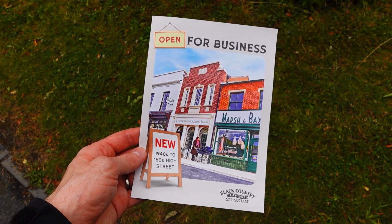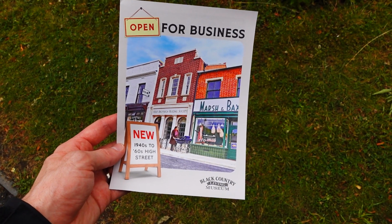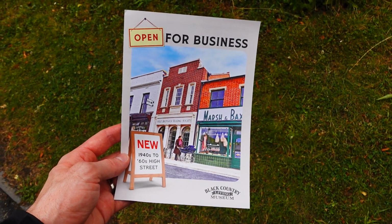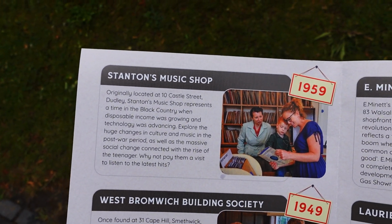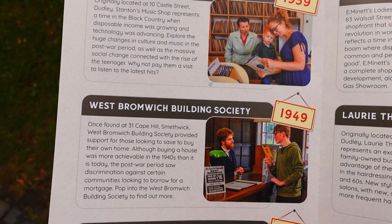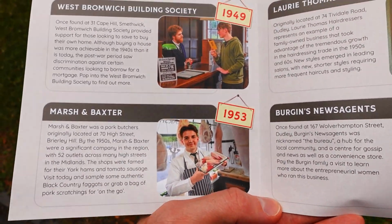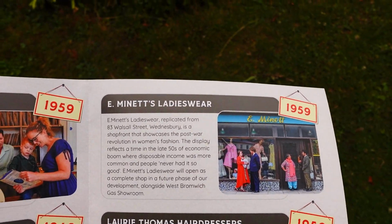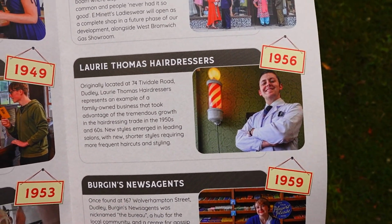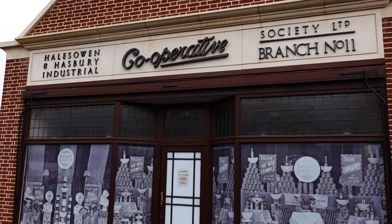When we entered the museum, they gave us a little leaflet about the new area, this new 1940s to 60s high street. You can see here what's included in that new area. So Stanton's Music Shop, West Bromwich Building Society, Marsh and Baxter Butchers, E-Minutes Ladies Wear, Laurie Thomas Hairdressers, and Bergin's News Agents. There is this new cooperative shop on this street.